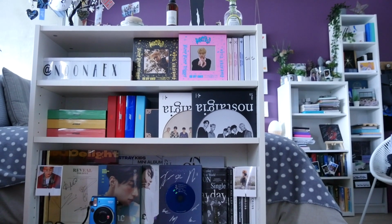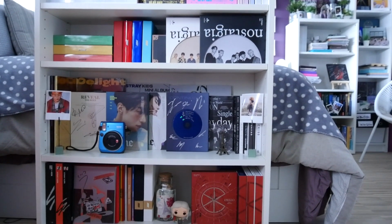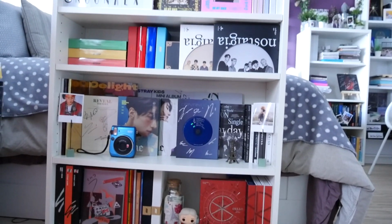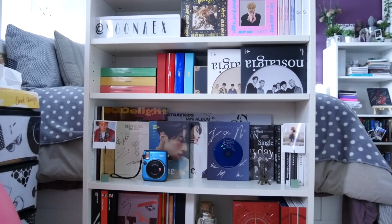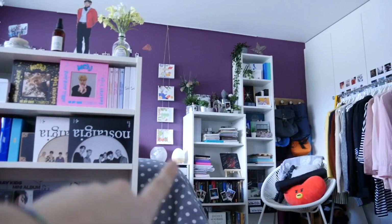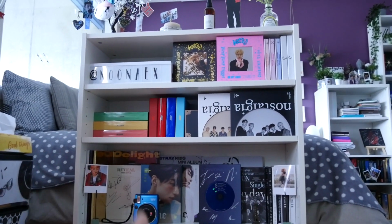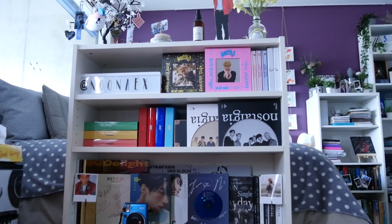Okay, so this is what I did yesterday. I'm kind of happy with how it looks. I'm just quite unsure about 80s there, because it has been there for so long and I wanted to change the spot, but I still have a lot to go through there. I said I wanted to do it per group. I did it almost, but I did it color-coded as well.